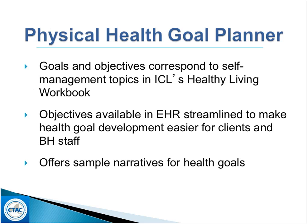Another tool that we have created is the Physical Health Goal Planner. It started out on paper, but has entered into our electronic health records. It helps case managers and clinicians to identify health goals, and it provides some narratives that consumers might want to think about in steps towards their health goals. It's objects that are available within our electronic health records, so it's a very smooth transition. As a case manager is sitting with a clinician, the narratives are there that they can suggest, so that it helps clients to concretely identify what the health goal is, and also what steps they might consider taking to achieve those goals.